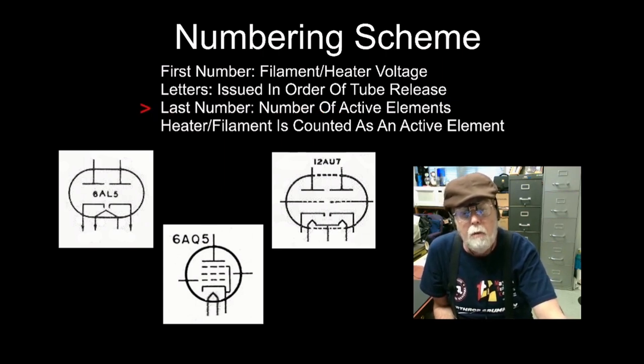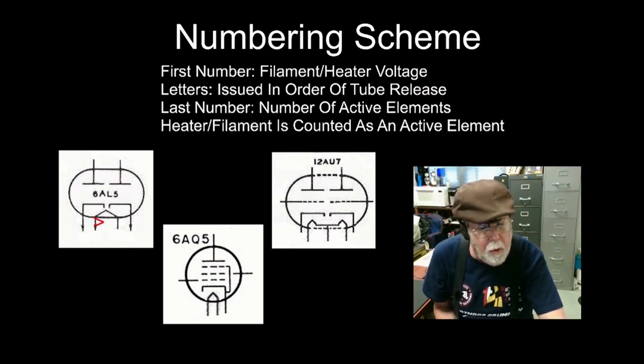So a 12AU7, the 7 means 1, 2, 3, 4, 5, 6, and then in this one you do count the heater because it is an active element, 7 elements. A 6AL5, 1, 2, 3, 4, 5. So there is a rhyme or reason.